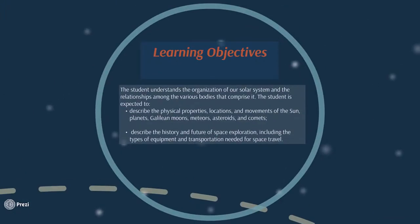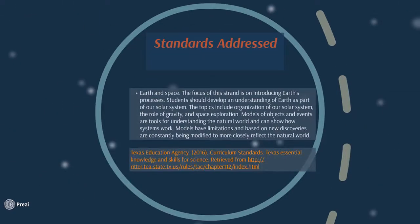The main learning objectives for this particular lesson are to describe the physical properties, locations, and movements of the sun and planets, and also to describe the history and future of space exploration. Some of the standards addressed are Earth and space, and the focus of this strand is on introducing Earth's processes. They'll be able to develop understandings of Earth as part of their solar system and also space exploration. These objectives and standards are from the Texas Education Agency's curriculum standards.